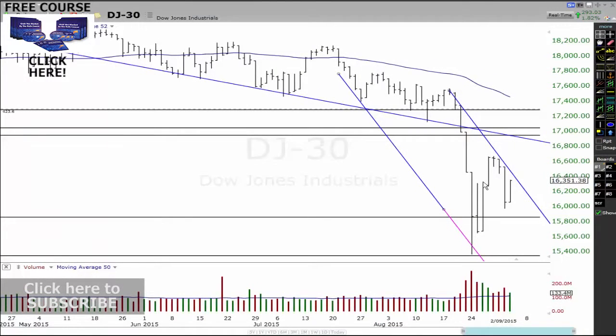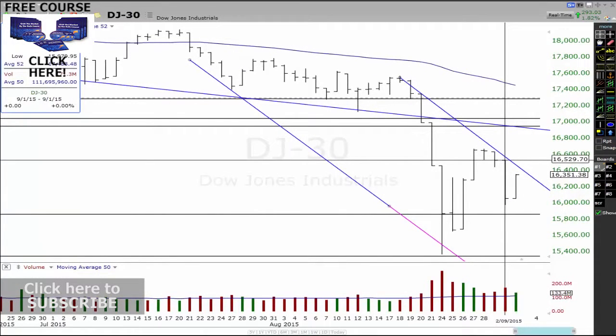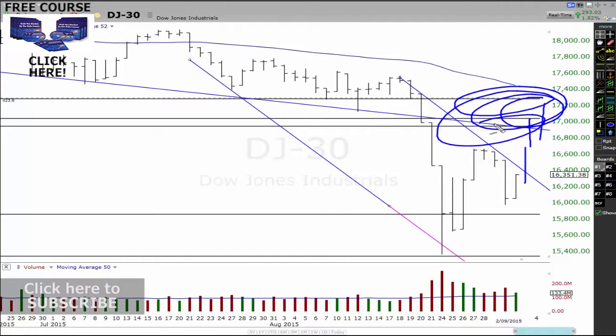But now if we do break above that and we start to close above this day's high here, which is around the 16,529, then yes, definitely I would say that, okay, now we're breaking that high there. Now we're likely to see some movement to the high side. You know what I mean? And especially if tonight we got a big up bar like this here, like a really big up bar, then yeah, we might be able to see another 1 or 2 up bars getting into these areas over here, into these areas of resistance.